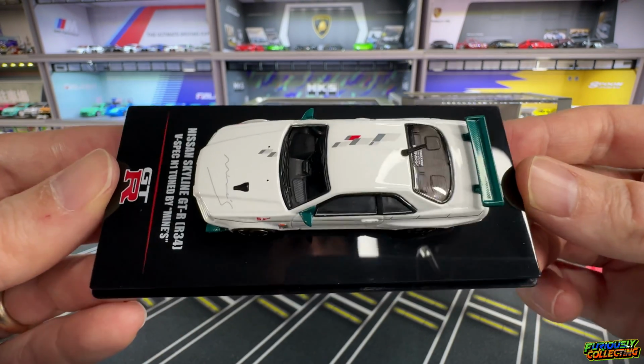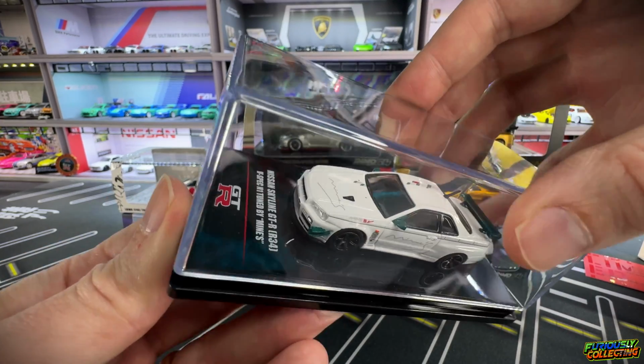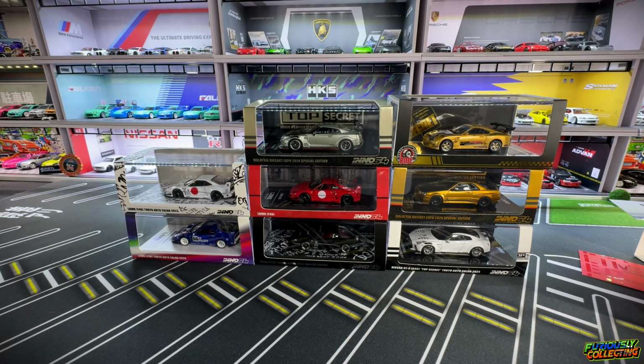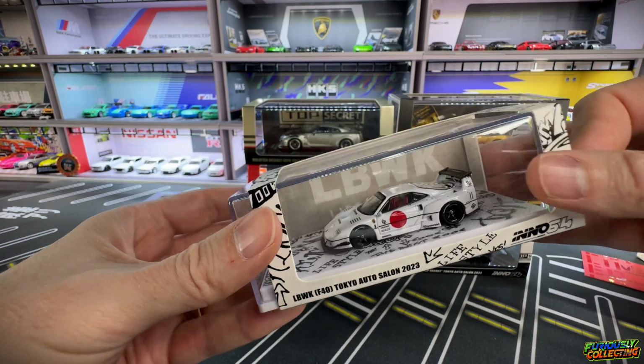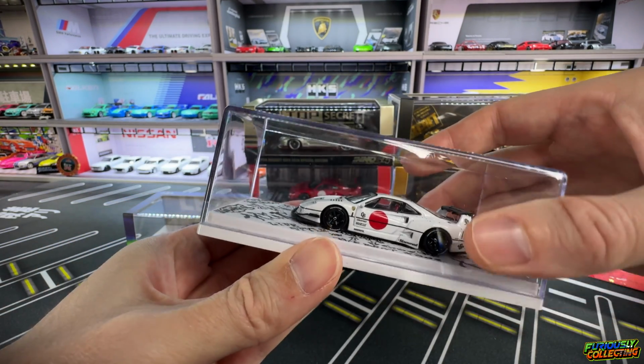So I'm not going to talk too much about these. I'm not crazy knowledgeable as far as these more ultra premium cars go. But like I said, all I wanted to do in these videos is just show you guys some options, show you what else I personally have been collecting.